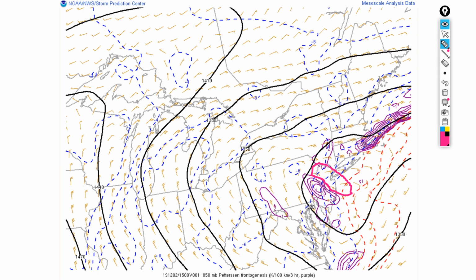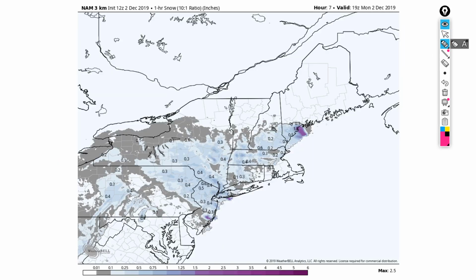In my opinion, this is really the area to watch, just northeast of this 850 millibar lifting, because I do expect that to shift east throughout the day. Now, going over some models, we could see where they expect the band to set up.